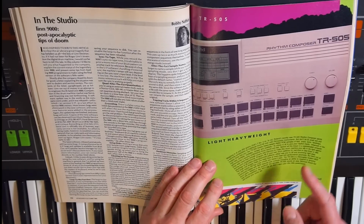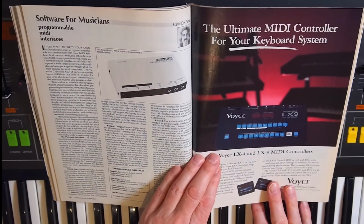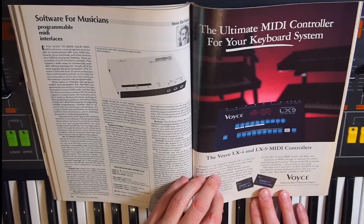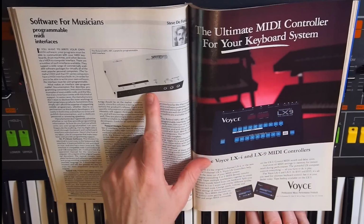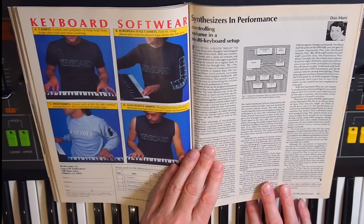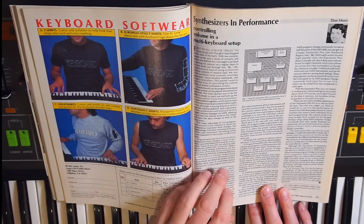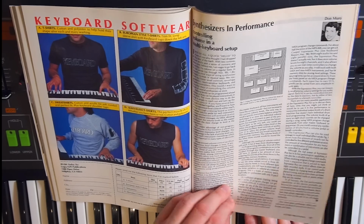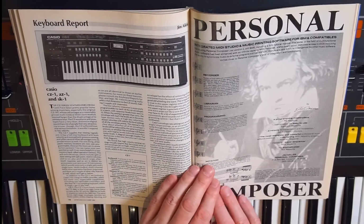Lin 9000 tips and tricks, the TR505 drum machine ad from Roland. More Roland to the left there, the MIDI interface, MPU 401, very popular, like I said earlier. And that MIDI controller to the right there, the voice, I've never seen those. Any of you have any experience with those? Please say so in the comment section. Controlling volume in a multi-keyboard setup. Well, we've all struggled with that, I guess, if you had several keyboards in a multi-setup.